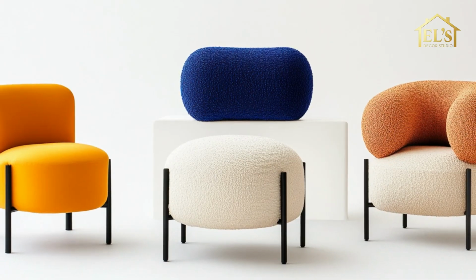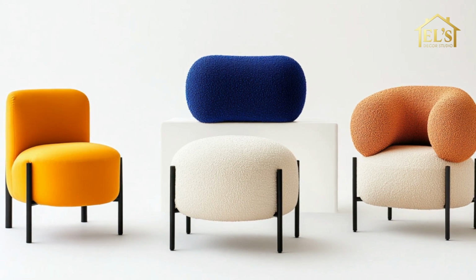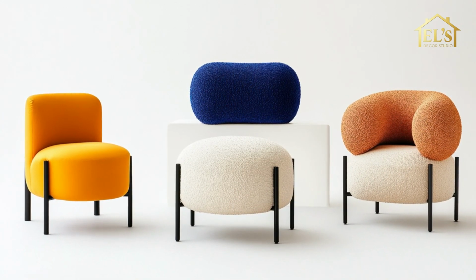Pro tip: when in doubt, go for round edges over sharp ones. The 70s favored softness and flow in everything from sofas to shelving.